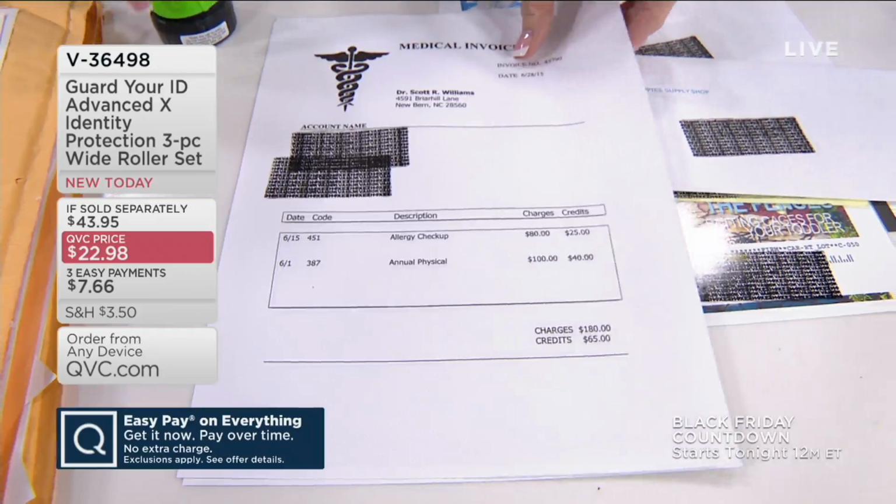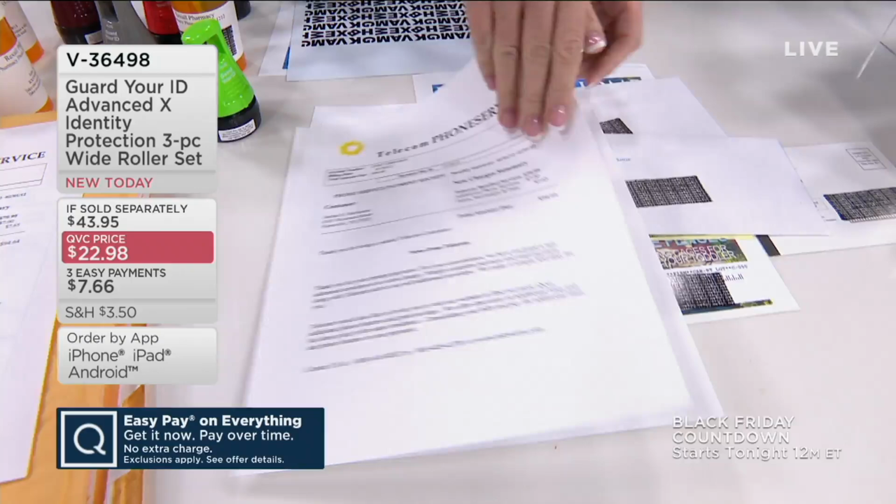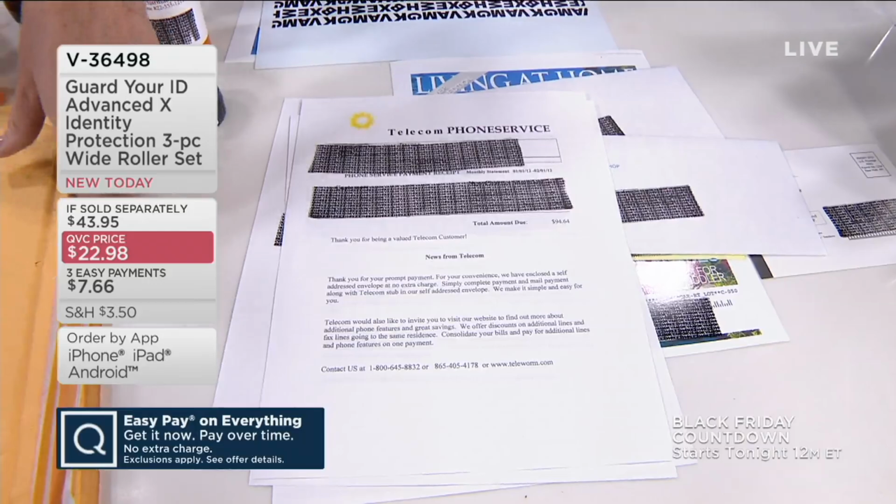You make a good point about the magazines, because I donate magazines from my house to my local public library. They sell them to patrons for a quarter and put it in their book fund. Up until I got Guard Your ID, I was cutting the address labels off the magazines. Now you just blot them out, B-L-O-T, blot them out.